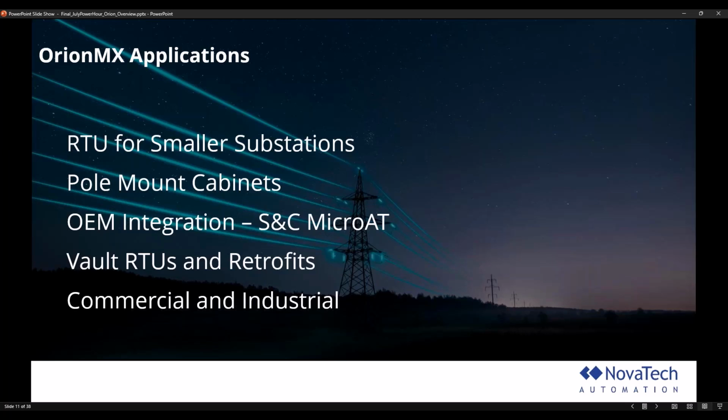The second situation was kind of a pole mount thing, except the pole was in Canada and it was cold. And so they needed something rugged enough to handle that and still do all that they needed it to do. So we designed a cabinet with them. Also a well-heated cabinet, I might add, but battery backup and the Orion MX is what enabled that to be successful. So that was a good application there. But got to move on.